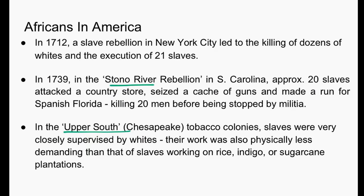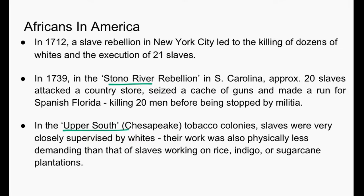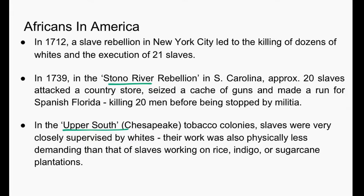In 1712, a slave rebellion in New York City led to the killing of dozens of whites and the execution of 21 slaves. In 1739, in the Stono River Rebellion, South Carolina, approximately 20 slaves attacked a country store, seized a cache of guns, and made a run for Spanish Florida, killing 20 men in the process before being stopped by militia.